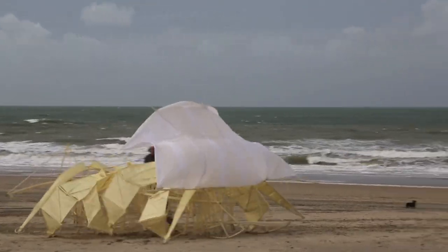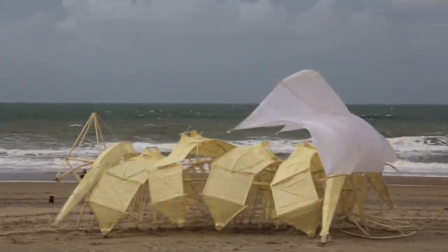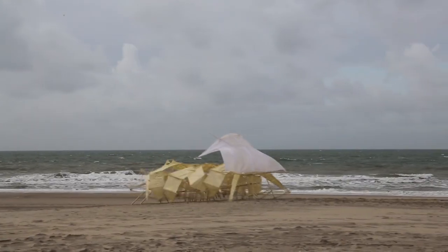However, we must admit that this Strand Beast is more like an enormous caterpillar enjoying the beachside's air and waves.